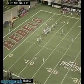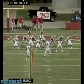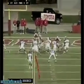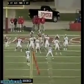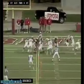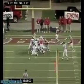Okay, robber, man concept on the backside. Trying to run the one-back power out of all of it. As we get a down block here, nose guard's going to end up trying to cross the center's face. He's working across with all of it. Now we gain both linebackers. We get the backside linebacker who keeps himself alive because of the pull call, and he can show up with it.